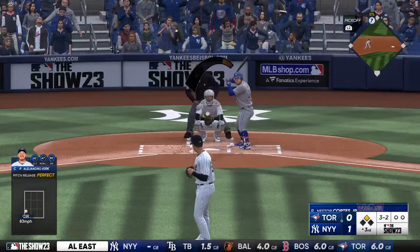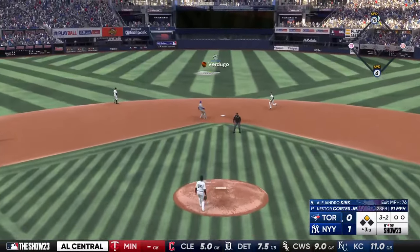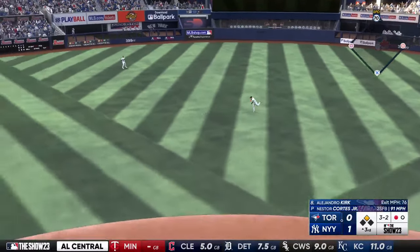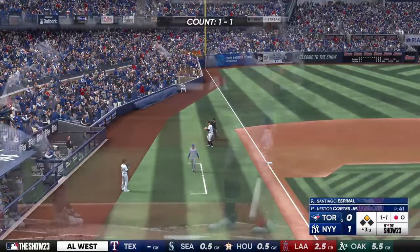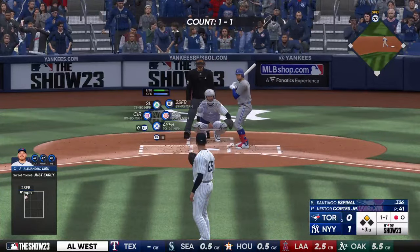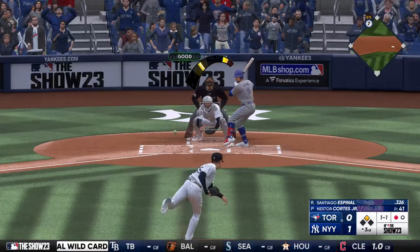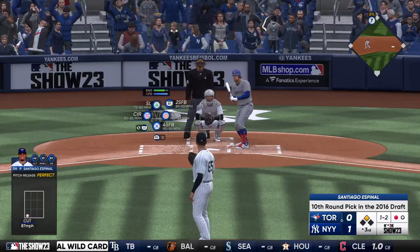Well, the best way to shake off yesterday's struggles is to get on the board early. They've got a guy in scoring position. They've got to find a way here to get him in. Great effort as he's able to haul it in, and there's one down. Yeah, that was a wasted RBI opportunity, but competitor like him, he is looking forward to making up for it in his next at bat. In there. And so now 1-2.